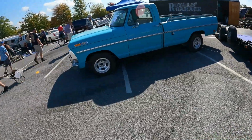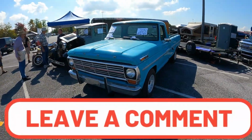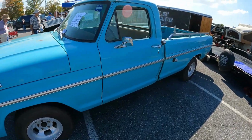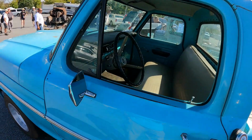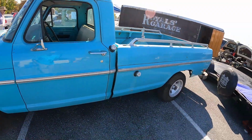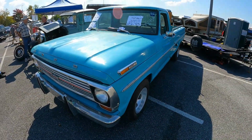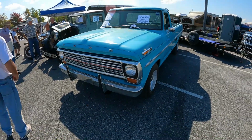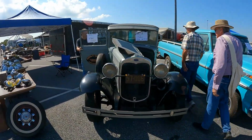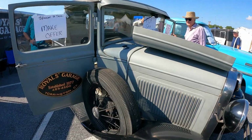Check this one out over here. This is a Nash. I think this is the Nash Metropolitan convertible. That's a lot of work done to it. From Louisiana. I don't see any asking price or anything, but it definitely is an old one. Check out this bright red 72 Ford Mustang convertible, asking $29,000. Manual transmission, 3-speed.